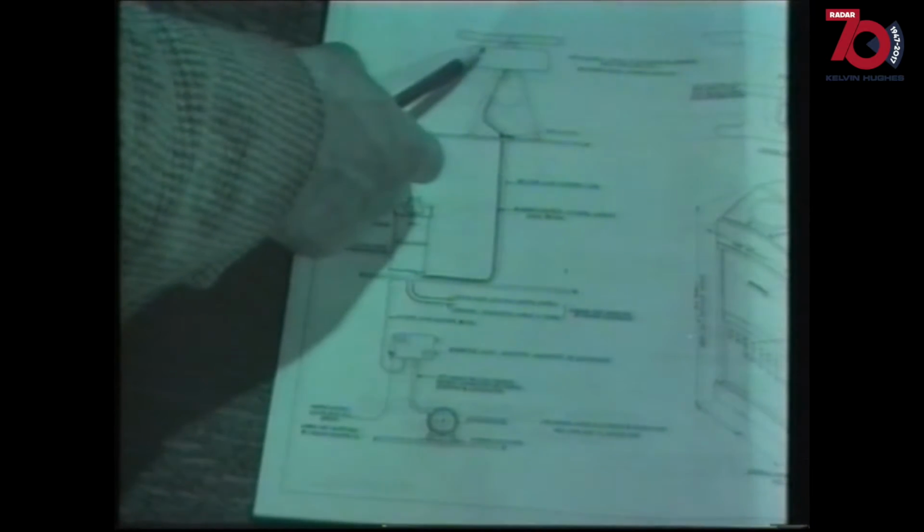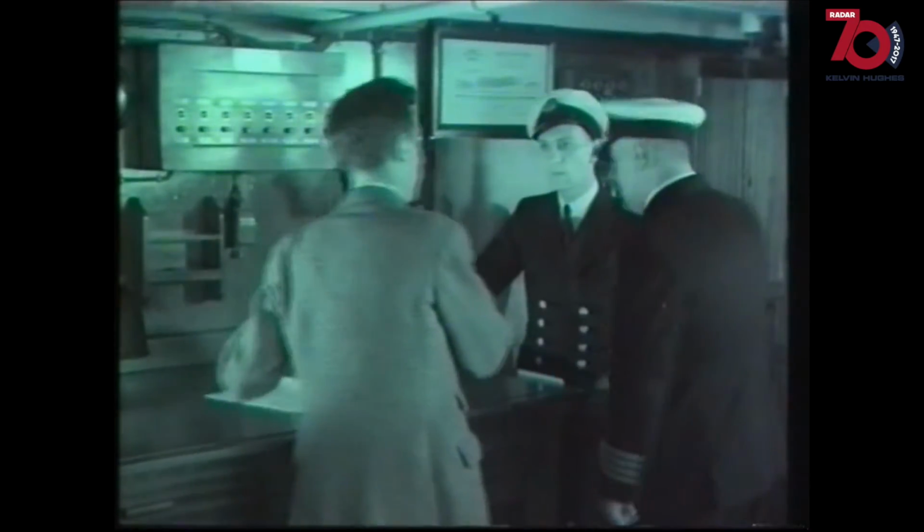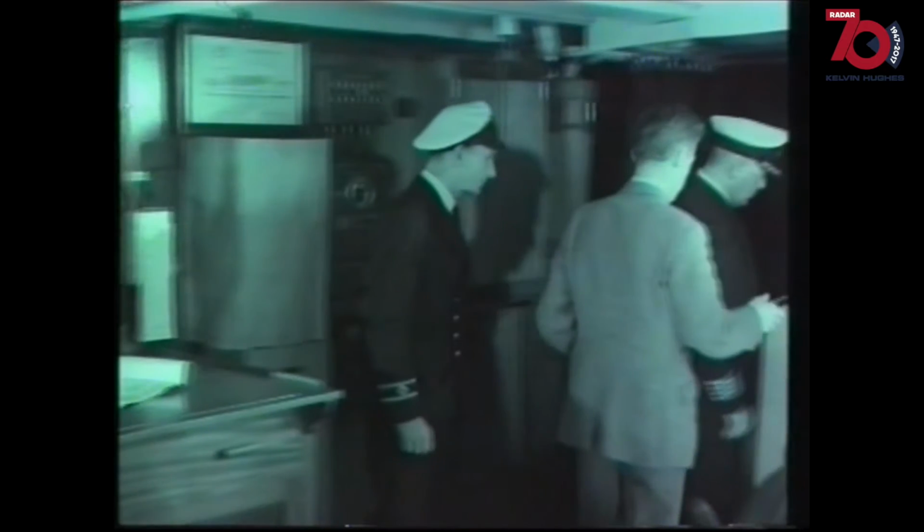The returning echoes from objects in the path of the beam are detected by a receiver, which is also in this unit, and passed down to the display unit. In this unit, the signals due to echoes are amplified and fed to the cathode ray tube, where they are used to produce the PPI picture of the area around the ship. Now let's see what's happening.